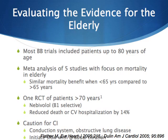And there was actually one randomized trial that looked at a very selective and not well-used beta blocker in elderly patients, and they did show that there was a reduction in death. So I think the wealth of evidence that can apply to our elderly patient population is that these medications do work. But clearly they are at risk of conduction disease, fatigue, lung disease exacerbation, and so we have to watch it very closely.